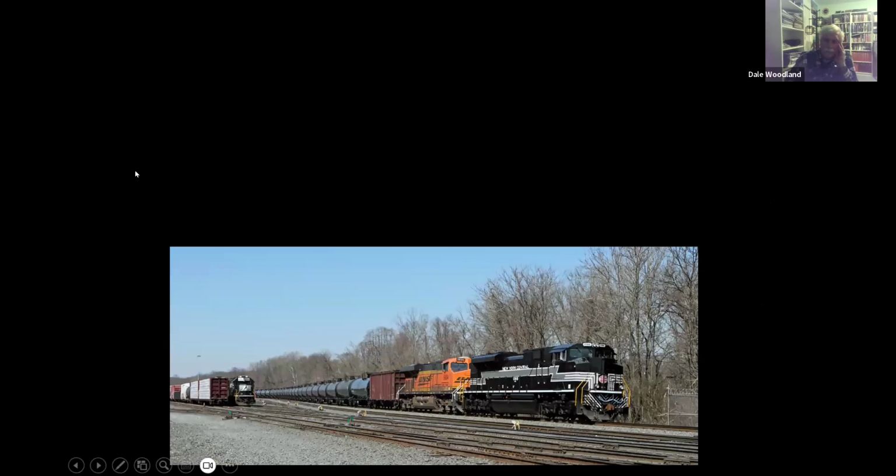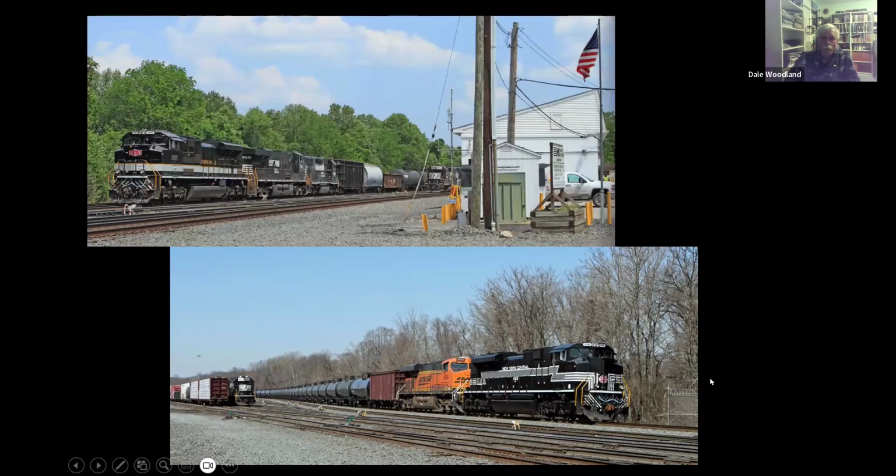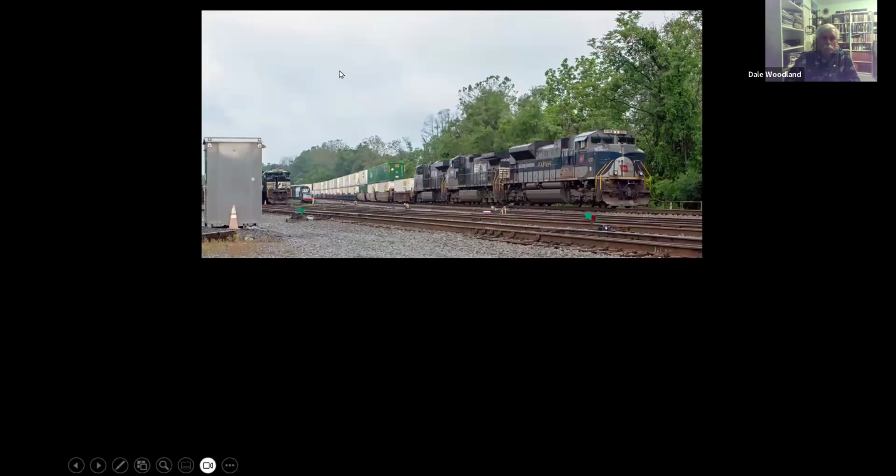See how clean it is. This is brand new in 2012. And this is, again, one of those oil trains. Savannah and Atlanta, westbound, that would be a general freight. Eastbound, this is a stack train.